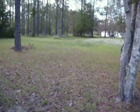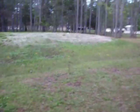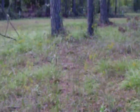Now, as you can see, there's a lot of limbs around here, and sorry for the stabilizing. I don't think it'd be too bad. Yeah, here's some sticks. There's all these flowers. Let me run up here and see if there's any flowers. You see there's some flowers. What are these flowers? Yellow flowers like these.